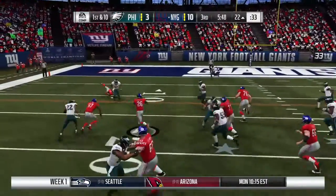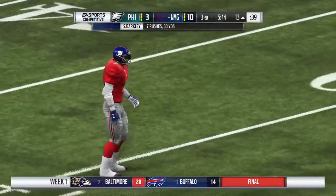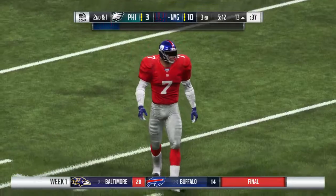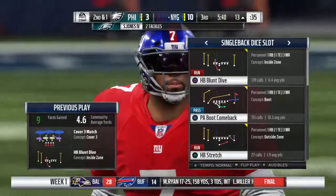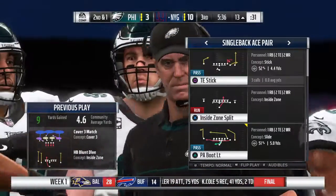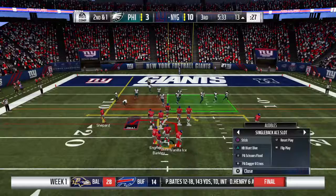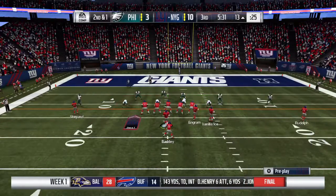A handoff to Barkley. And able to fight forward inside the 15 to the 13. 9 yards is the pickup there, and they'll have a 2nd and 1. Barkley has had a ton of success here so far, but you get the feeling that he might be on the verge of popping one. Yeah, even on that one, there was a little bit of a hole, but it closed there quickly at the end.